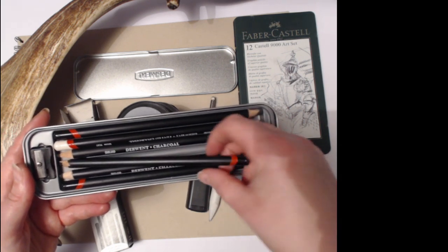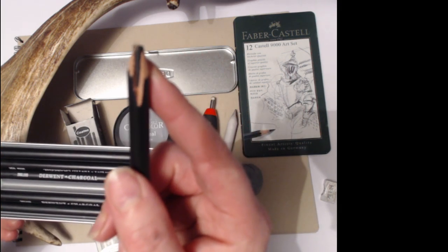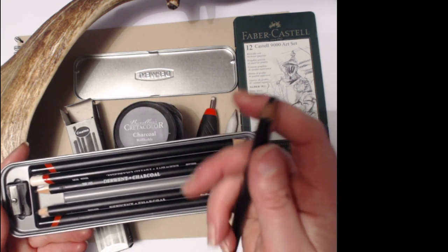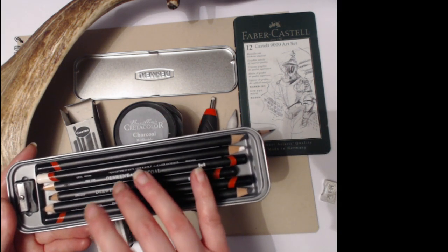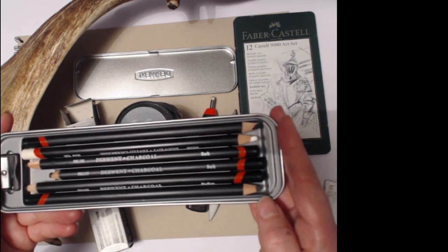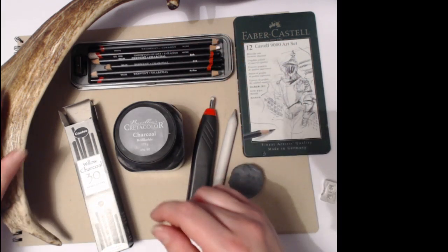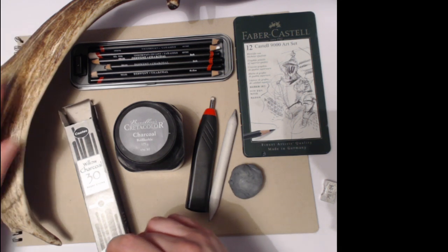Basically, I bought these last week and, well, I don't know if I can get the camera to focus. Basically the wood is diabolical, completely shattered. So I'm having discussions with Derwent about that, because at the end of the day, when you pay 10 quid for these pencils and the wood is that bad a quality, it's not acceptable.